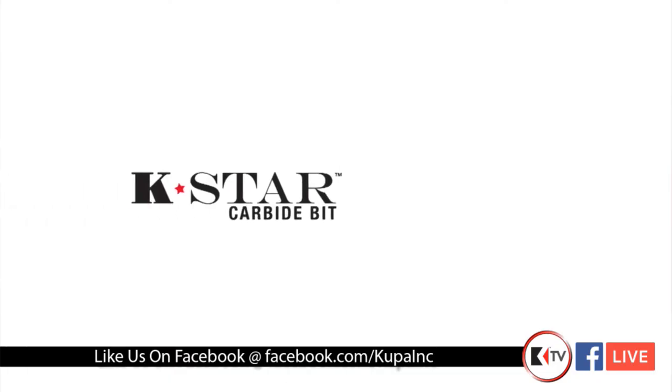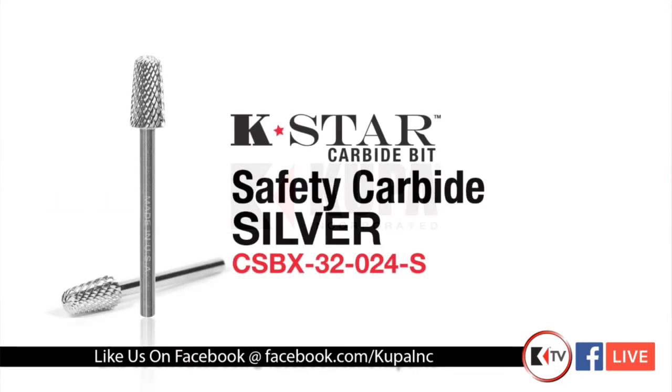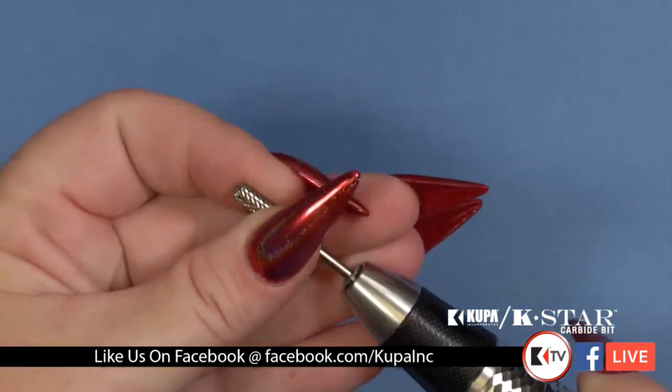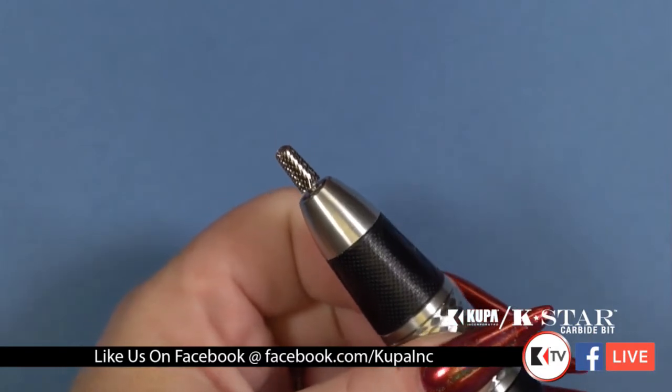The next one we can go to, since it's so similar, let's watch the video on the safety bit, because it looks very similar to the tapered carbide, but it has this great rounded head that is completely grit free. So this carbide bit, again, is small like the tapered. The top of the head is not sharp at all, so you don't have to worry if you're going up against the skin.